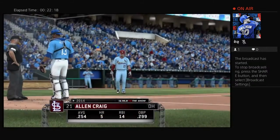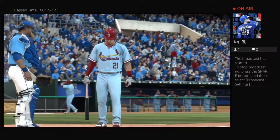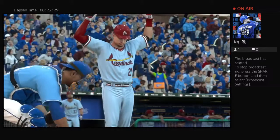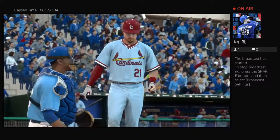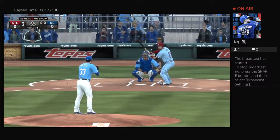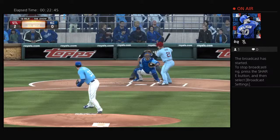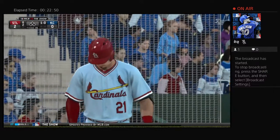Alan Craig will stand in as he'll get a break from playing the field and be the DH here in this one. Yeah, it's a nice luxury to have here in an interleague ball game. You give him a little bit of a break from the field, but you still keep that big bat in the lineup. Here's a changeup to start the second, but that misses. It's a ball and no strikes.